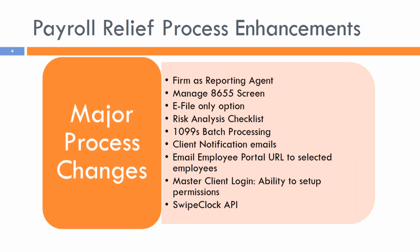With firm as reporting agent, you are now compliant with the IRS definition of reporting agent and are in control of the process. The new Manage 8655 screen allows you to manage all your clients' Forms 8655. There's an e-file only option, as requested by many, which provides the ability to e-file forms without having to submit an ACH application. The added risk analysis checklist provides a due diligence checklist for all your new clients.